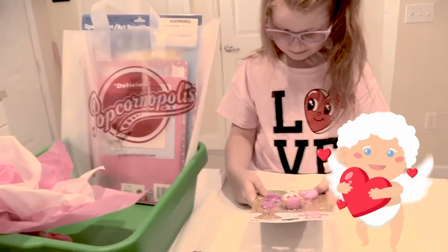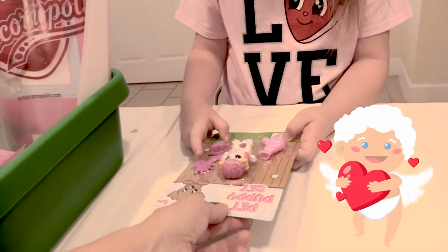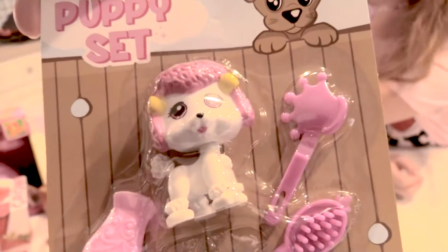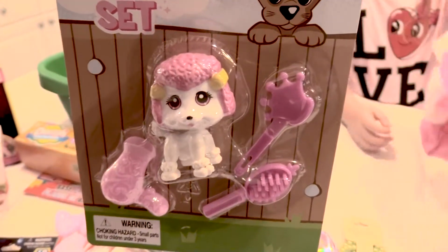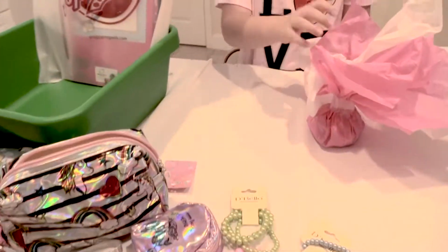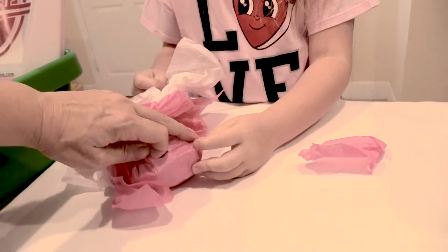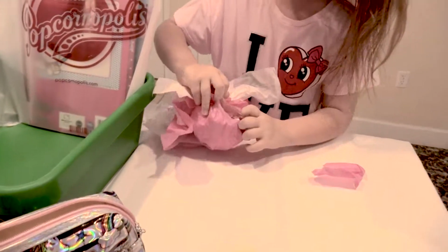Poodle, no, you don't. It's so cute. Oh, look at the crab one, look at the brush, and look at the little blow dryer. Lillycat loves kitties, but she loves poodles too. Yeah. All right. Oh. Might be easier to rip it open down here. Yeah, because there's the worst.